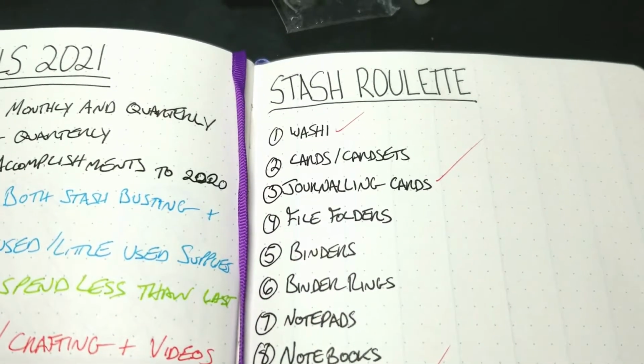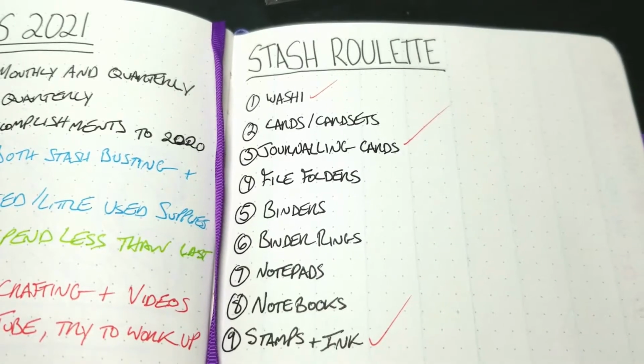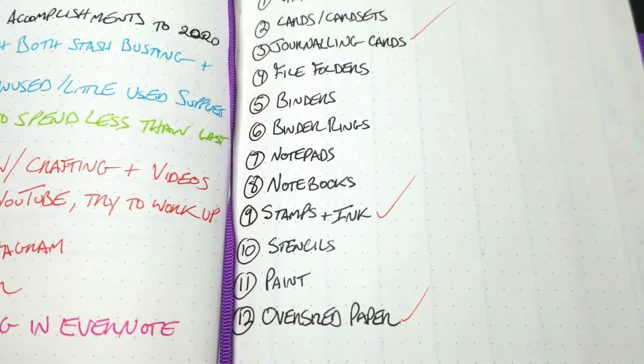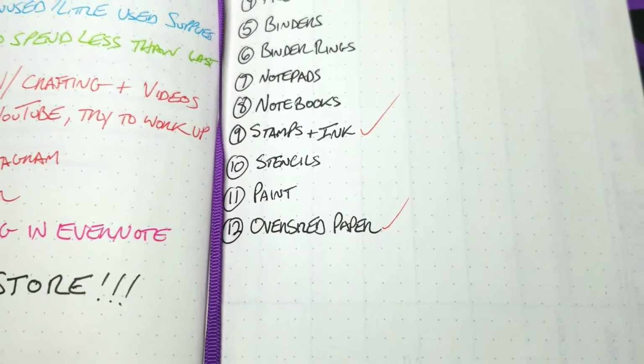So I did use a little bit of washi just in my bullet journal, journaling cards on those Joy of Blue collab cards that I made, stamps and ink to do some edging in my daily albums, and then oversized paper to work on this gift that I am currently working on.